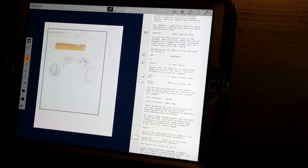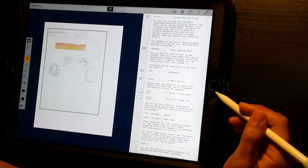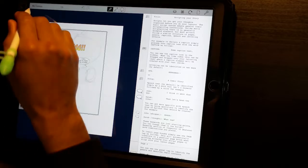Okay. So let's start with a script. That script is in there already, right? That was one of those examples where the script was there. What if we want to start a new script and a new page, a new comic book?